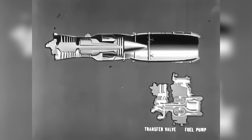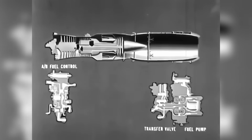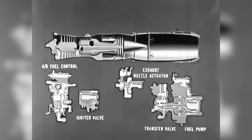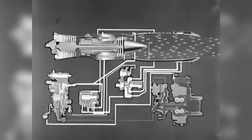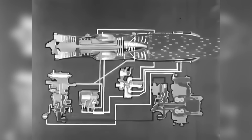The other components of the J57 afterburner system are the afterburner fuel control, exhaust nozzle control, igniter valve, and the mechanical shutoff valve. The relative position of the components varies according to engine model. The afterburner fuel control meters fuel to the AD spray box.